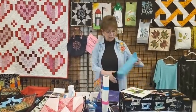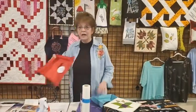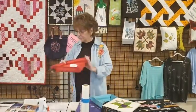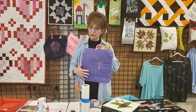This trivet comes in lots of different colors. We have this teal. We have a red. We have this beautiful purple, and then there's also a polka dot purple.